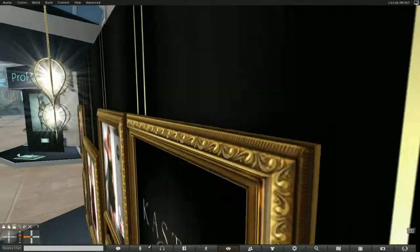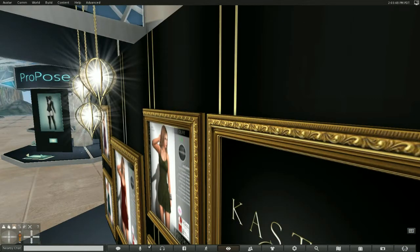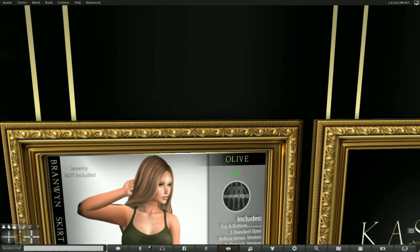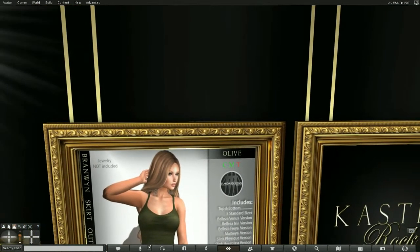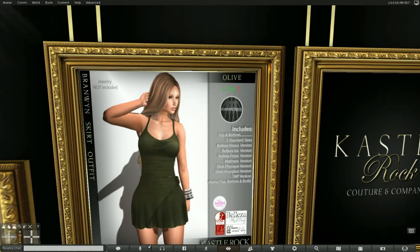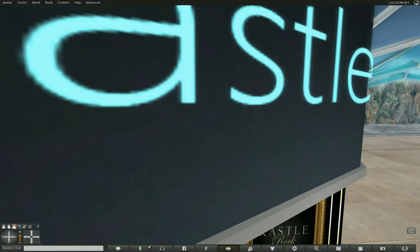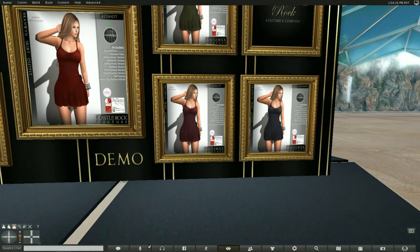So there's just a sign over there. Let's go ahead and take a peek at one of these dresses and see what the writing is. It is a top skirt outfit. It comes in The Mesh Project, Slink, Belleza, Maitreya, and most versions of those. So, excellent. And it also has 5 standard sizes as well. And that is Castle Rock.